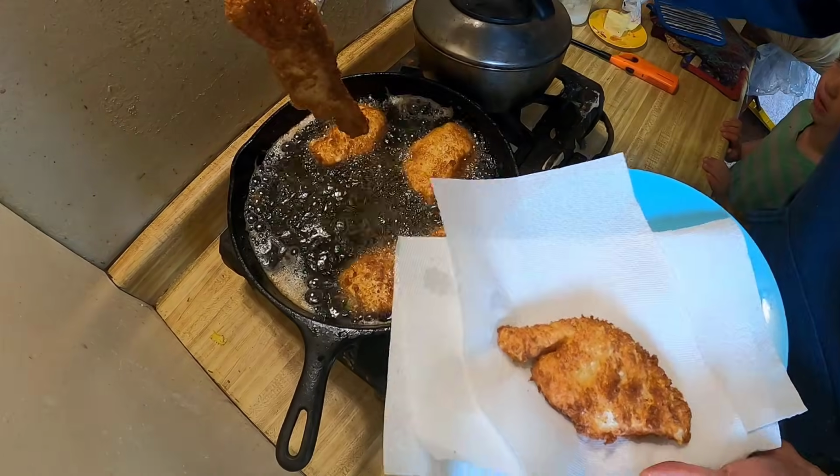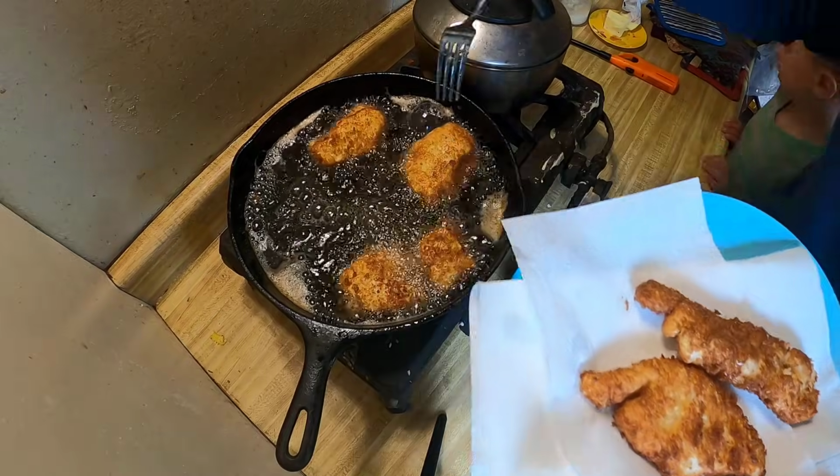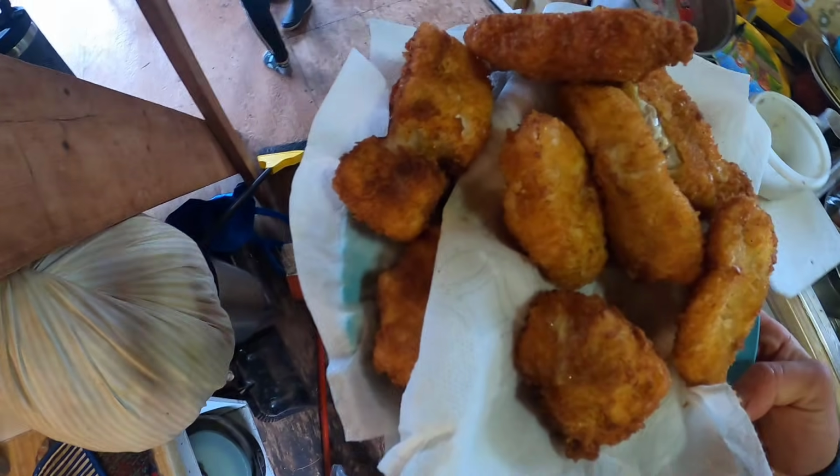Yeah, wait a second, it's really hot. We gotta let that cool down. Coming through with the fish.